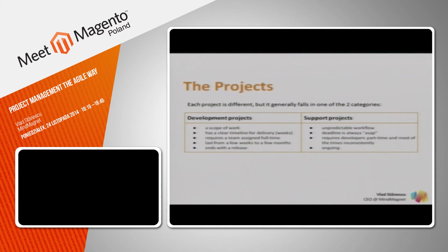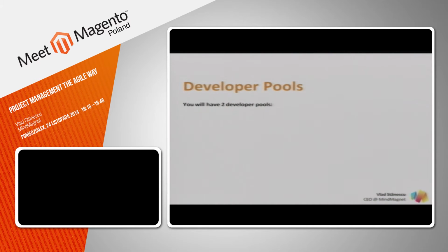How many of you prefer the first type of project? I believe, yeah, most of you would prefer that. But both are profitable, both make money, so we need to do both types of projects. Many times the second project comes right after the first project, it's the same project, just in a different phase. So therefore, at MindMagnet we have two developer pools: developers who are on development projects and developers who are available to be assigned to development projects.